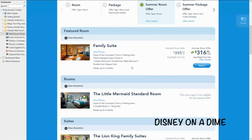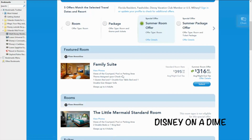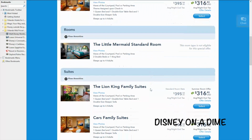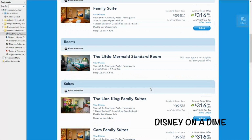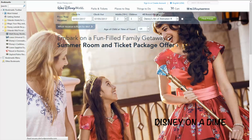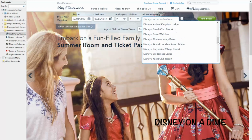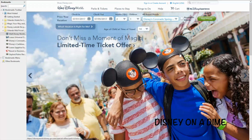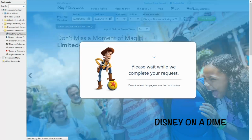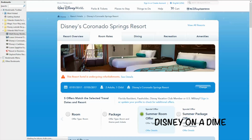So what we see here is, let's see if we got what we wanted. So this is a family suite at Coronado Springs. Let's check. So this sleeps, and I actually just wanted a regular room. Let's see. Lion King cars. Why is this giving me Art of Animation? Let's go back. Yeah, they may not have one. I did not pick Art of Animation. So let's try again. What it will do sometimes, if your resort is not available, Disney will sneakily suggest another resort. So I don't know if that's what it just did. Let me try that again. Okay. So it did pop up.